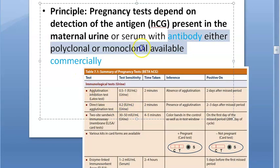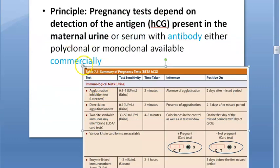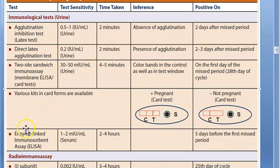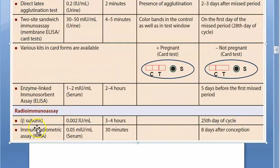So remember, the commercially available antibody to beta hCG is used, and the antigen hCG will be present in the urine or in the serum, that is the blood. Look at this. So you have all these tests: agglutination inhibition test, direct latex agglutination test, sandwich ELISA, etc. Then you have ELISA, and then you have the radioimmunoassay.